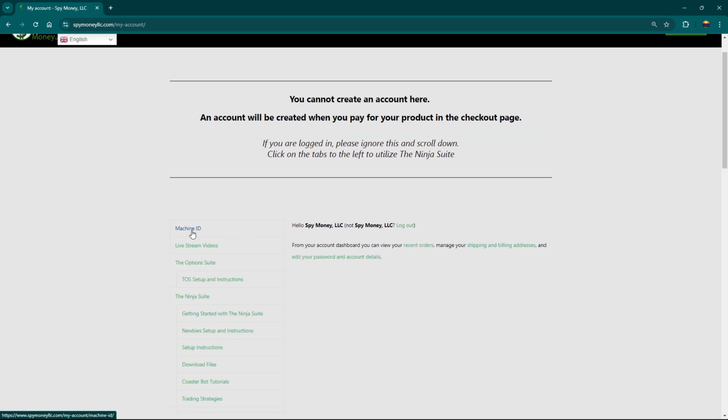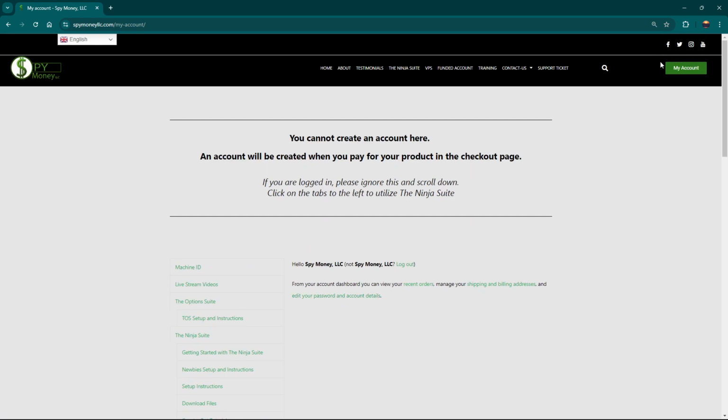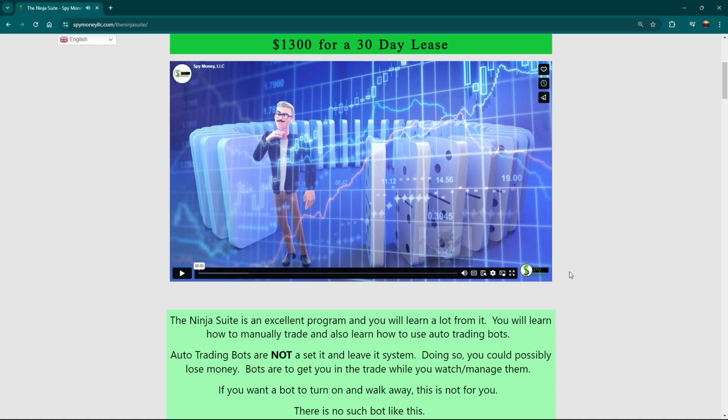Up here on top, the machine ID, you click on that, and it gives you instructions on how to set up your machine ID to make it work. So as soon as you sign up, it doesn't matter if I'm around or not. You can get full access to everything, get up and running, machine IDs, everything done, and you are good to go. It doesn't take very much to get started with this, and especially if you know how to use NinjaTrader, it's very, very simple.